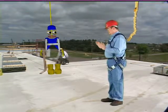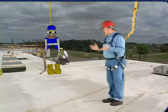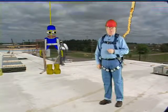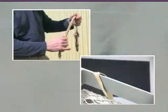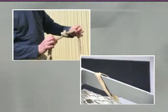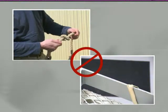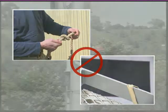No, that is not right. Things like snap hooks and carabiners still must meet the 5,000 pound rating. Something else to consider with lanyards: never tie knots or run them over sharp objects. This will greatly reduce the strength of the lanyard.